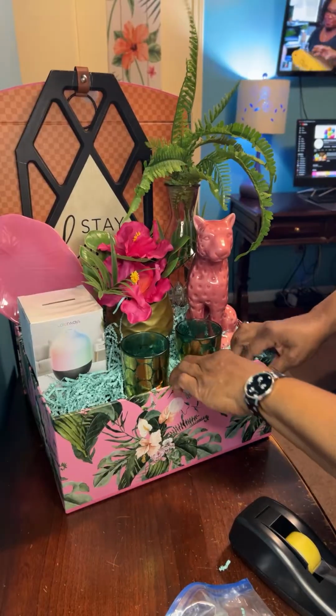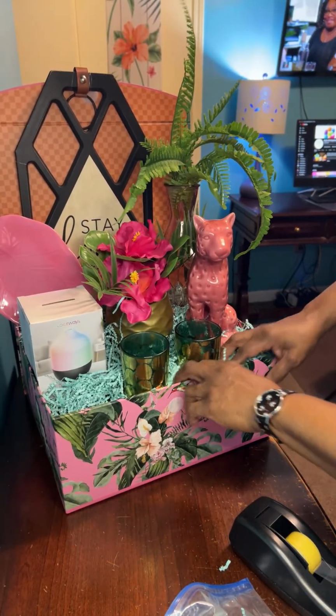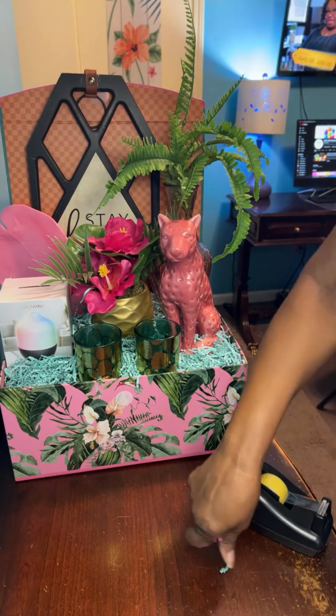Okay, so I tried to decorate around this little tropical theme. The container is tropical with all the beautiful colors. Alright, let's get this out the way.